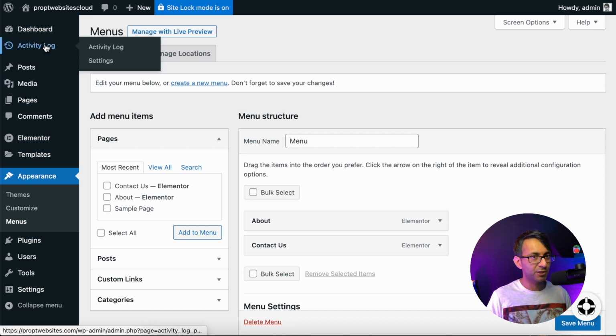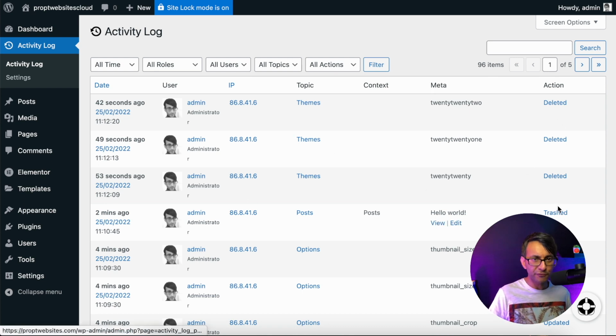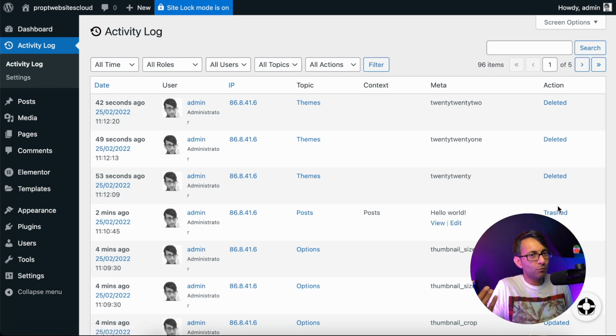It's something extra that you don't normally get with WordPress, and it's the activity log. So over here, we can now see where, hey, look, I've trashed and deleted the themes. Yay! But this is quite nice. So if you've got multiple users or admin or whatever, you can keep track of what's going on. How much does that impact on your storage space? I'm not so sure, but I like to think it's minimal at most.